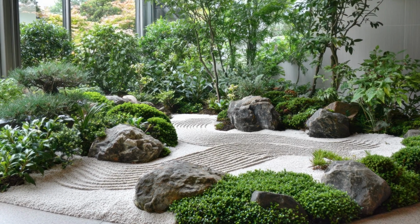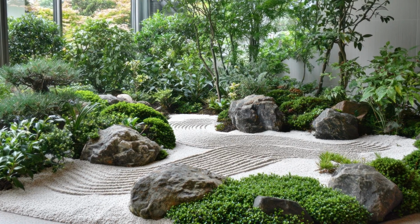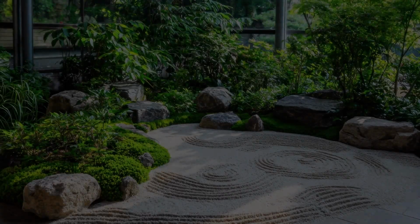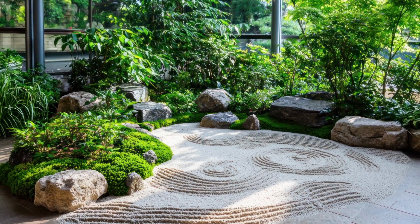Change the patterns regularly as a calming ritual. These mini Zen gardens are perfect for compact retreats and serve as visual metaphors for life's impermanence, allowing you to engage with the space actively while nurturing inner balance.